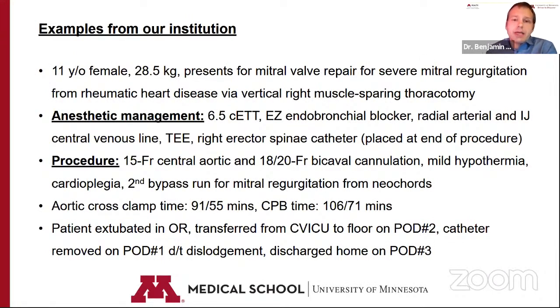Another example involves an 11-year-old female, 28.5 kilograms, who presented for mitral valve repair for severe mitral regurgitation related to rheumatic heart disease. That was also performed via a right vertical muscle-sparing thoracotomy. In this patient, we achieved lung isolation with an endobronchial blocker. She also had a radial arterial line and IJ central line placed, TEE, as well as a right erector spinae catheter, which was placed at the end of the procedure.